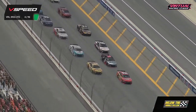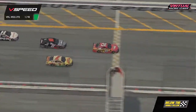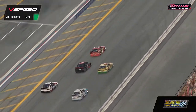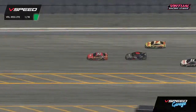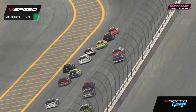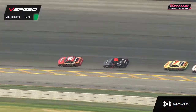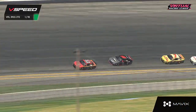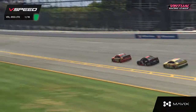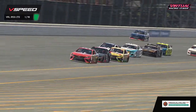Pace car is off, but green flag in the air. We are underway from iRacing Superspeedway for the Virtual Racing League. Jeremy Miller leading them down towards turn number 1. A good single file line already developing. We'll see if the draft package works a little bit better for some of these guys.